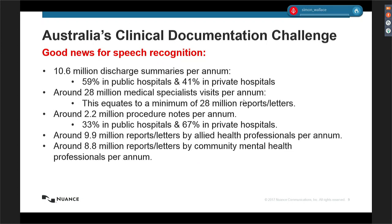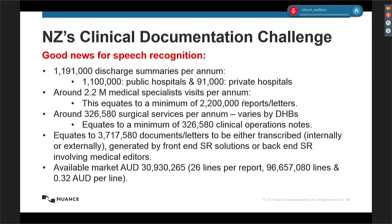And I've pulled out some figures here, coming back to the Australian side of things, where there are something like 10.6 million discharge summaries per year, 28 million medical specialty visits, which need to have letters or reports. And I won't read them all out, but you can see it equally applies to allied health professionals and to those working in the community. And some similar figures for the New Zealand healthcare market as well. And I suggest, although that seems to be a real challenge, that's actually good news for speech recognition as a tool to try and address this ever-increasing, burgeoning need to accurately document.